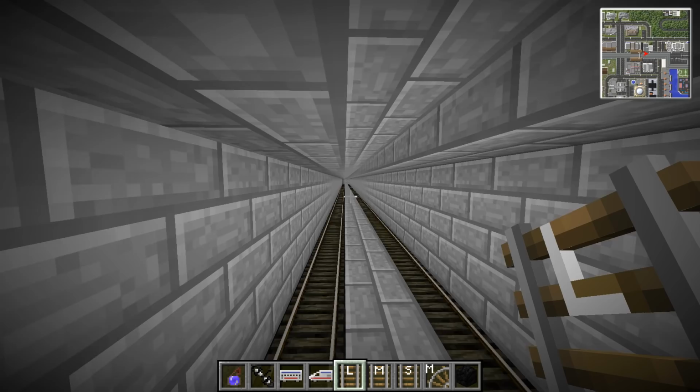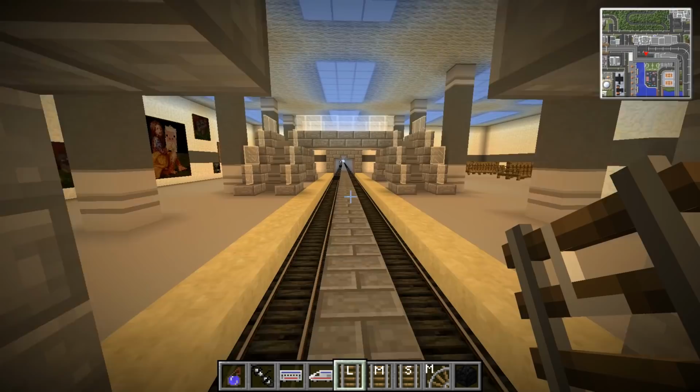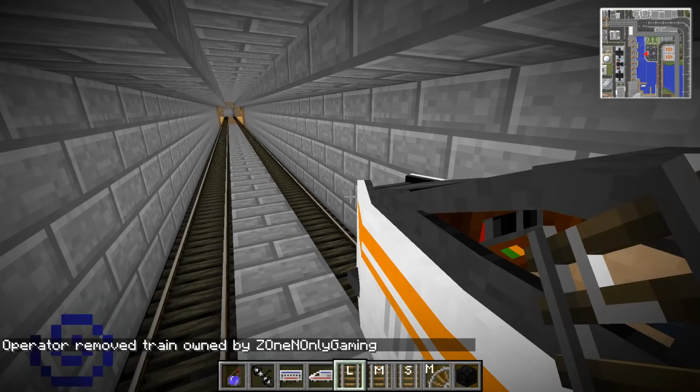I have no clue. What would be really cool is if you could leave the trains running at all times and you just sort of jump on the train as it goes. So this is the carriage here. I don't know why that bit's missing. Oh, that might be the train. Yeah, that's the train again. So that's the same one. The engine's still going on it.